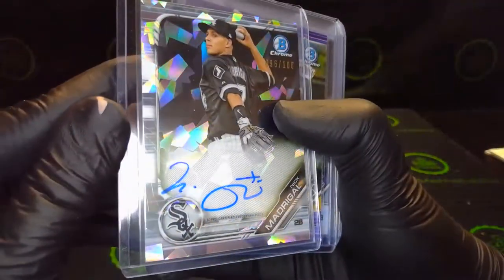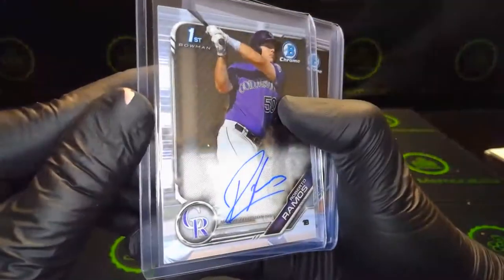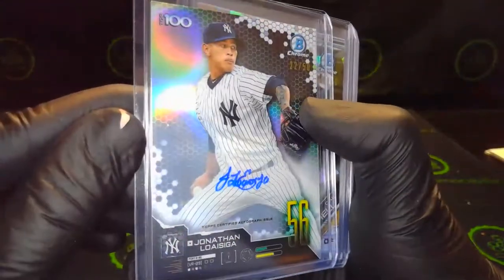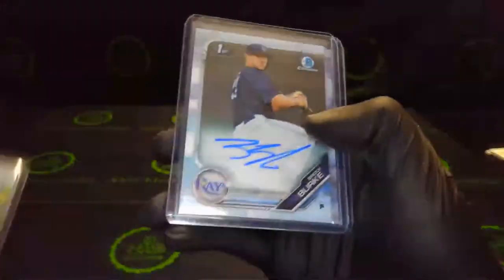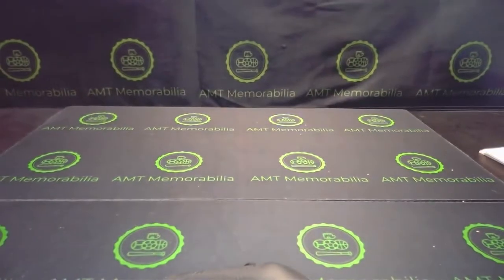Nick Madrigal Atomic out of 100, Cal Mitchell purple out of 250, Roberto Ramos base, Brock Dethridge base, Jonathan Loaisiga top 100 autograph numbered to 50, Cal Mitchell Atomic numbered to 100, Brock Burke base, Jake Bowers base.